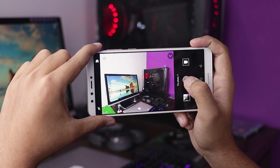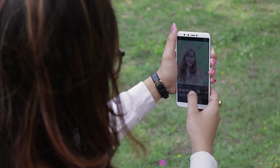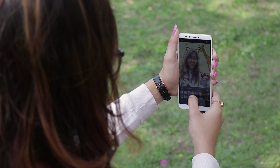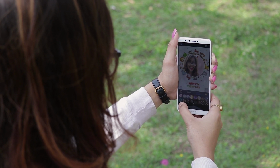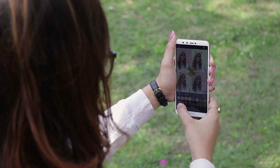Sadly, the phone this time around does not pack a slow-mo feature, which is a bit surprising. The phone, however, packs a new feature dubbed the AR lens. What this feature basically does is make use of augmented reality to add a fun overlay on top of your face, very reminiscent of Snapchat. Besides that, you can also change the background of your photo in real time, which is a neat addition.